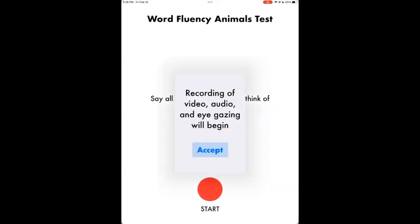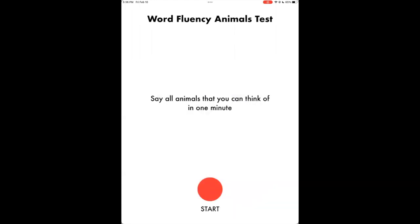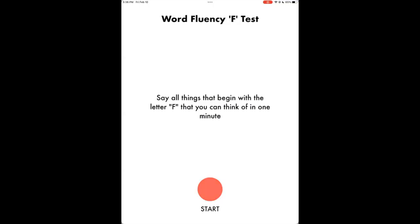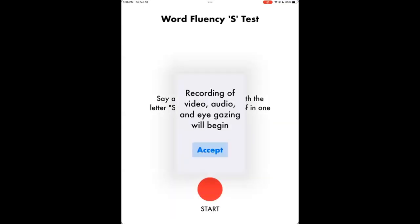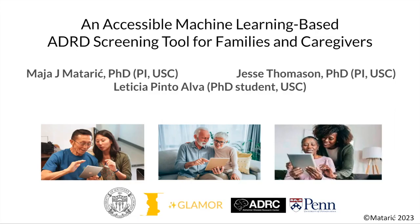Finally, our third task, the word fluency test. We start asking the participant to say all the animals they can think of in 1 minute, and the same idea with food. Moreover, we ask the participant to mention all the words that start with letter F and with letter S. This way, our app can save speech and gaze information from the participants. That will be great features for our machine learning models.